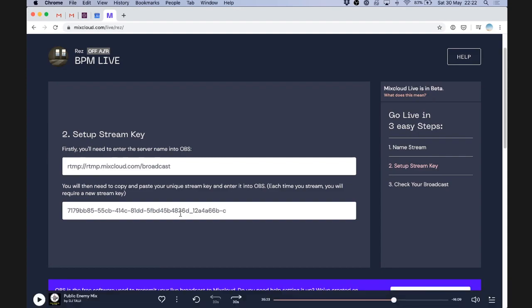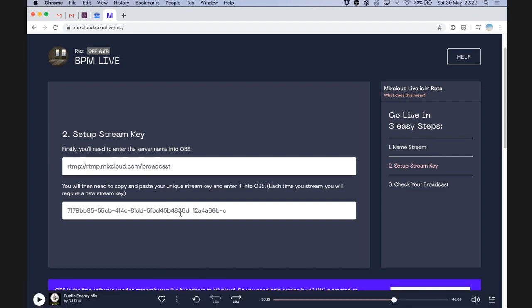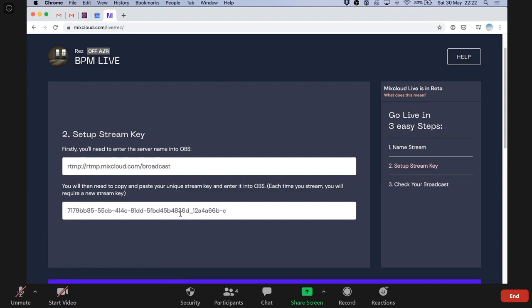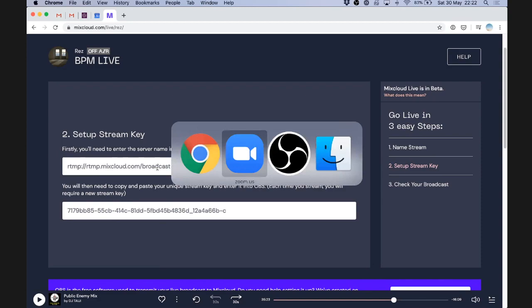And at the moment, we are using 1 stream key for every stream. So in other words, if you do a stream today and you do another one tomorrow, you'll have to grab a new key. We will be updating that so that it's just 1 stream key per account in the future. But I'll show you how it's working with OBS. So you grab your server name, jump over to OBS.